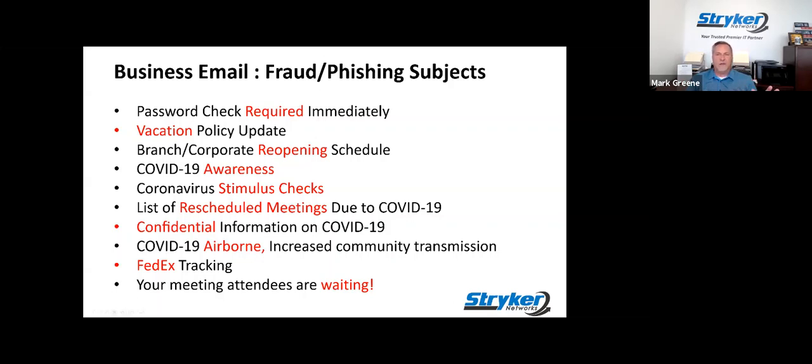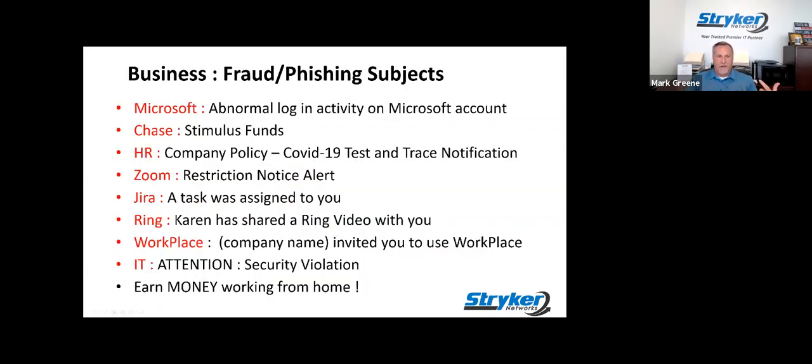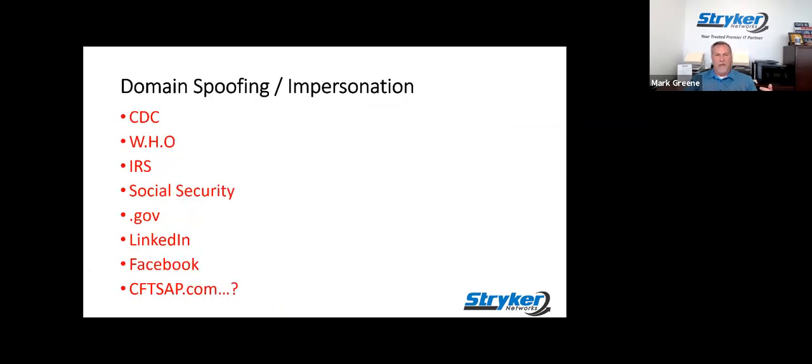You have to do what they're asking you to do, because the insurance company's number one priority is to never pay you a dime. So if they can find a reason not to, they're going to do that. Again, you're going to get emails from Microsoft, Chase Bank, Ring, everywhere. Be very careful about what you respond to and what you don't. There are also certain domains they spoof, where it looks like it comes from the CDC or Social Security or LinkedIn. Spoofing is a whole other subject we could talk about. But there's usually something in that email content that just doesn't look right. If it doesn't look right, don't respond. If it's important enough, somebody will get a hold of you eventually.